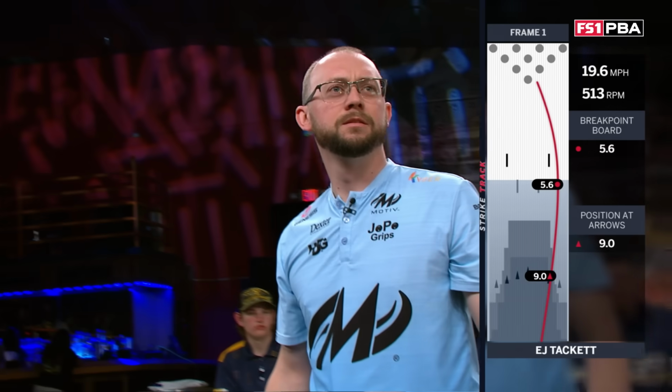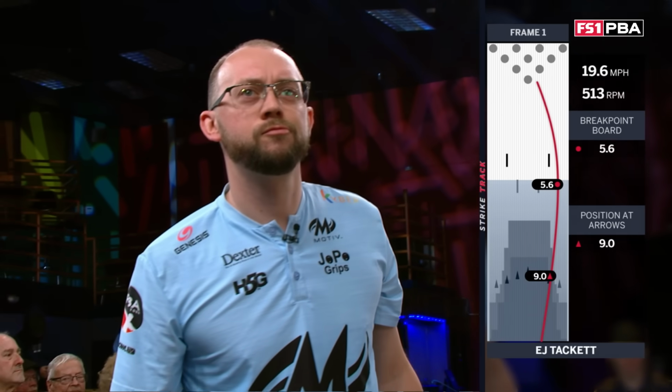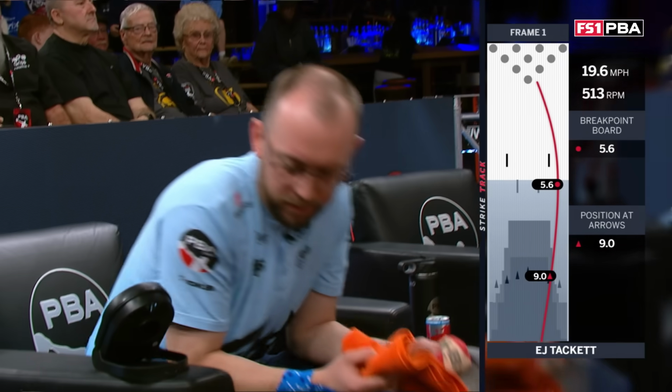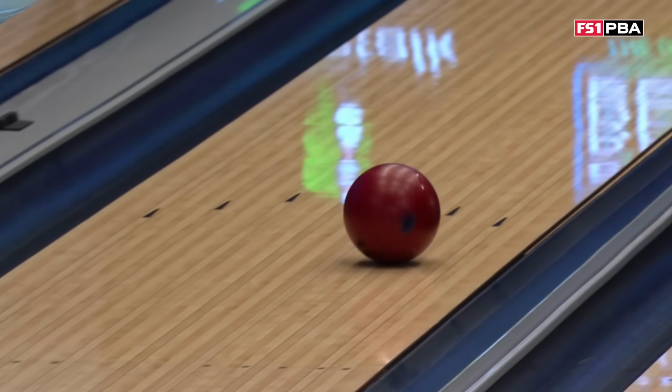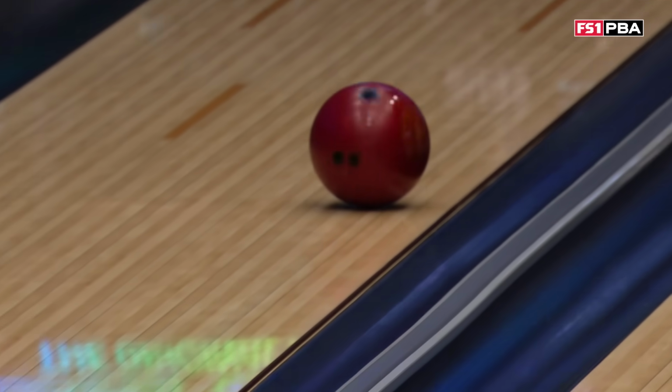So if Tackett does not win this game, he's knocked out of the event. He has never gotten out of the round of 8 here. Simonsen would then move into the semifinals with another point. About a half a mile an hour faster on this shot, Dave.